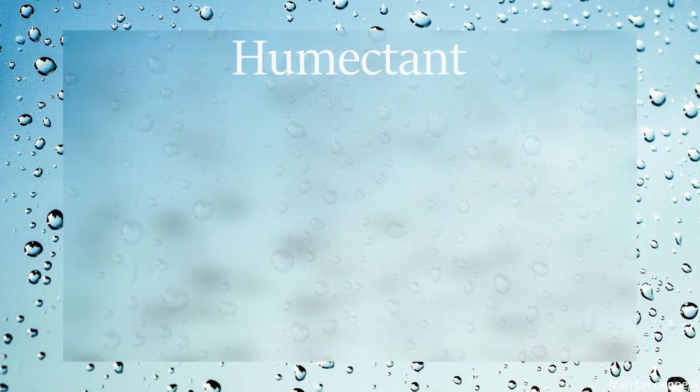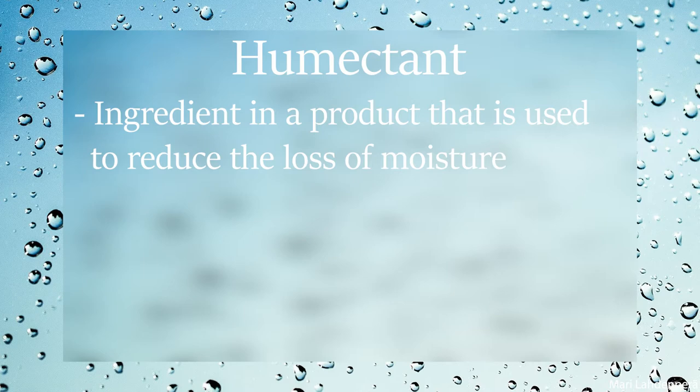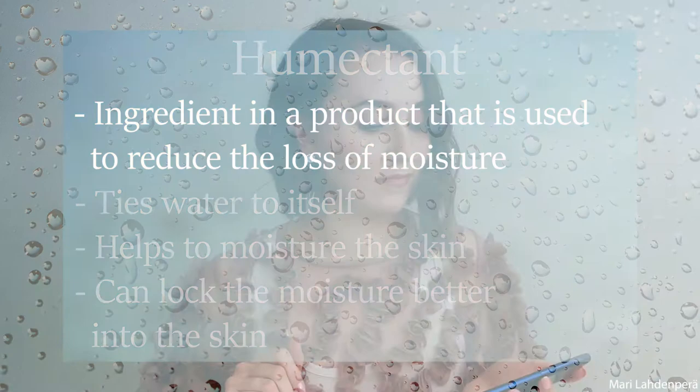The benefits and uses of topical application are humectant. What does that mean? It means a substance, in this case a Rosa canina based ingredient, in a product that is used to reduce the loss of moisture. Humectant ties water to itself and helps to moisturize the skin. It can also lock the moisture better into the skin. That is what humectant means.